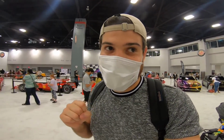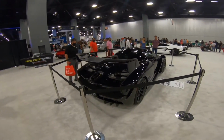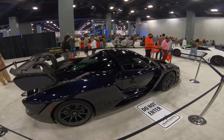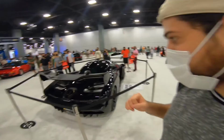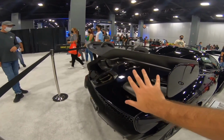And right in front of me, guys, we have the McLaren setup. This thing is just freaking crazy. Oh my God. Look at it, it looks like a bench. It looks like a public park bench.